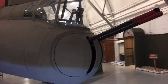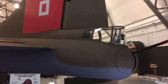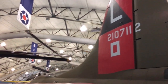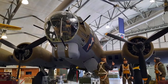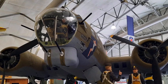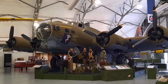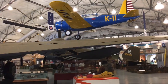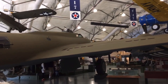Here's the tail gun on the B-17. This B-17 is labeled as the Sleepy Time Gal with the nose art, even though this particular one never did see combat during World War II. It was manufactured towards the end of the war. By the time it got over to Europe, the war had ended. So it was painted for the museum just to replicate the real B-17 called Sleepy Time Gal. The swastika markings as well as the bomb markings do reflect the actual bombing runs and kills that the real B-17 did have.